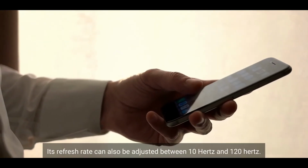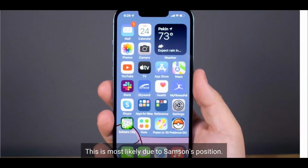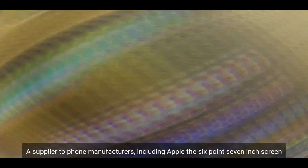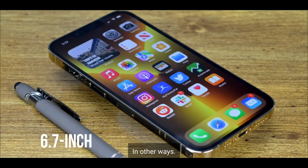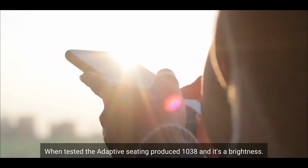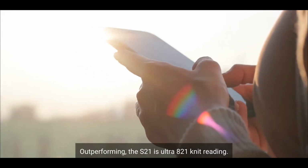Its refresh rate can also be adjusted between 10Hz and 120Hz. This is most likely due to Samsung's position as a major display supplier to phone manufacturers, including Apple. The 6.7-inch screen on the iPhone 13 Pro Max stands out in other ways, most notably in its brightness. When tested, the adaptive setting produced 1038 nits of brightness, outperforming the S21 Ultra's 821 nit reading.